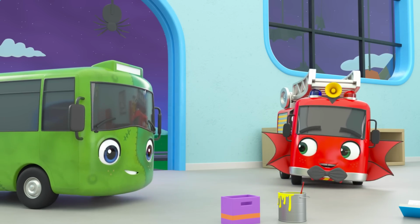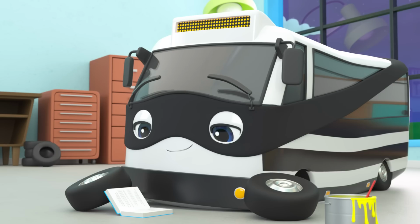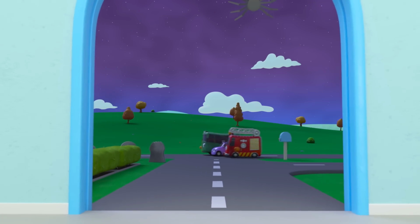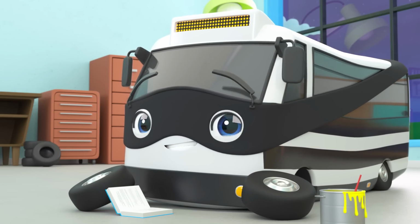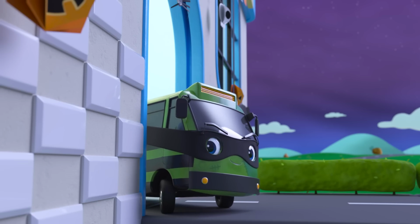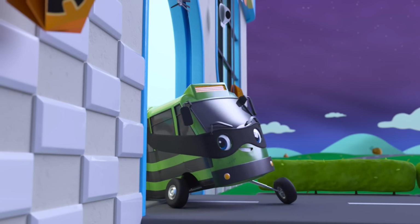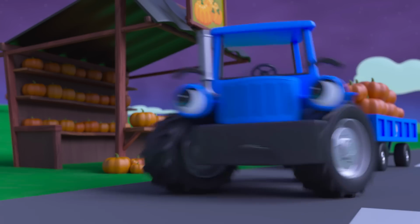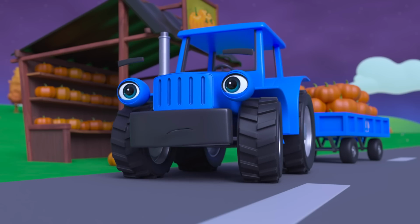Buster, Scout, and Ash head off on their trick-or-treating adventure. Hang on! Bandit would really like some Halloween sweets. Looks like he's got an idea. Bandit has copied Buster's costume. They look exactly the same. He's arrived at Terry's farm looking like Buster. Trick or treat?